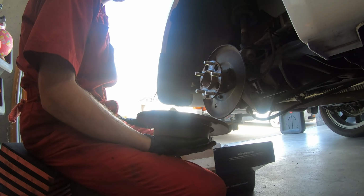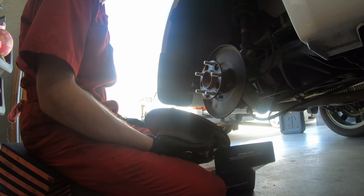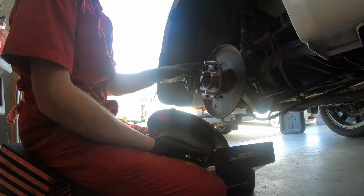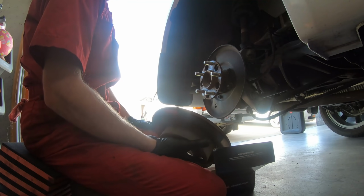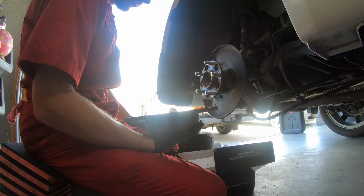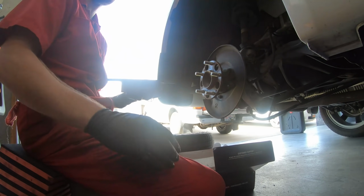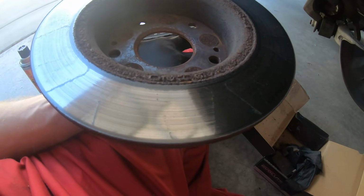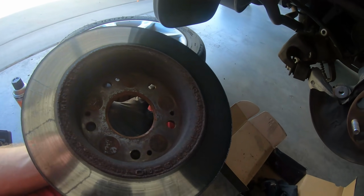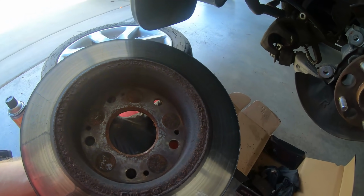Usually, from what I've seen, it's a sign that the rotor is warped when it doesn't come straight off like that. Could be a couple other things. Could be a ring of rust right here, which there is. But a lot of times when it doesn't pull straight off, it's a sign that your rotor's warped. But the best sign is your steering wheel shakes while you brake. And here you can really see all those cracks in there, all the way around everywhere, so definitely good to replace that.